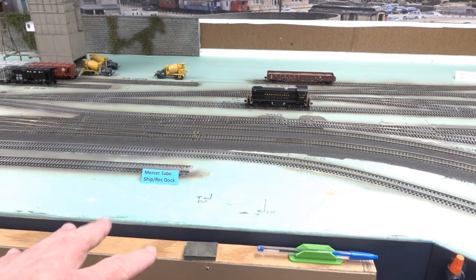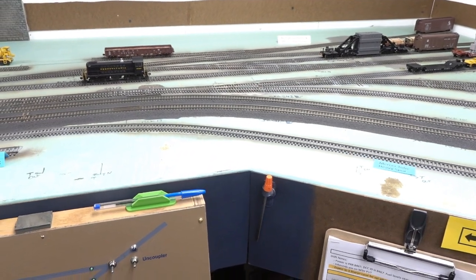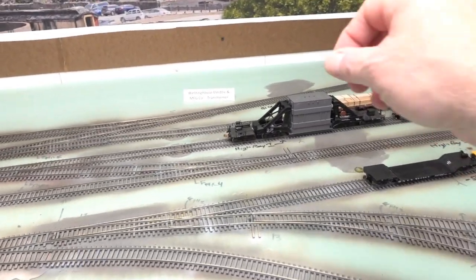This is going to be Mercer 2, I'm going to call it. There's going to be a shipping and receiving area here. And then a heavier building here. I'm not sure yet what I'm going to do there. You know, it's right near the front. There's going to have to be something low. Because, again, one of the issues, it's a little bit of a reach to get back there.